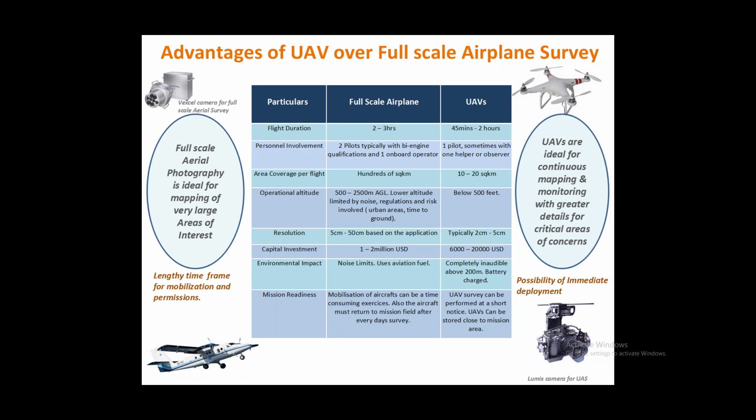Mission readiness is another important factor because aircraft do take time to mobilize and they do need to return to their base airfield after every survey, whereas a UAV can take off from pretty much anywhere.